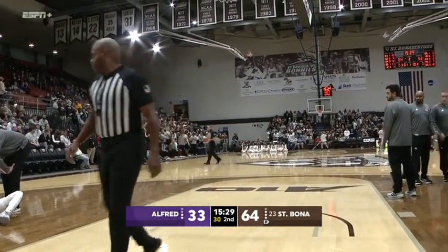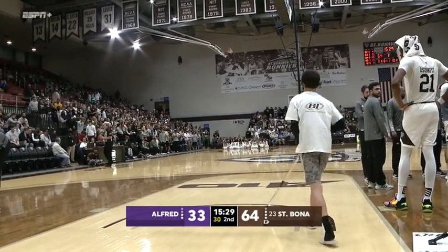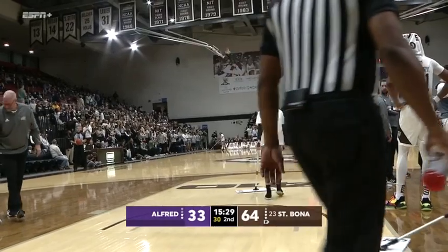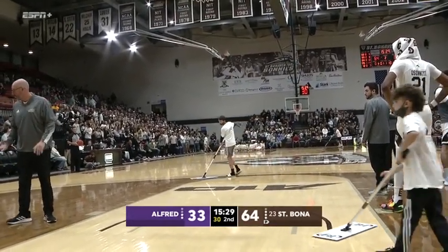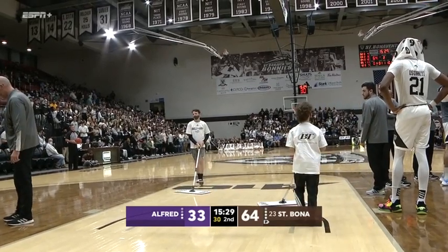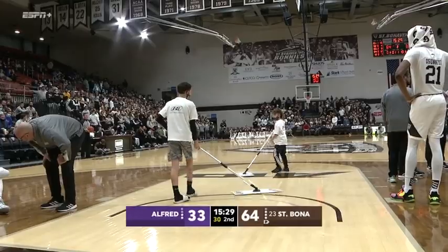Not sure yet. If I was speculating and looking at what we can see here, he's down at the end of the court toward the Hall of Fame room, if you will. Right where, if you see Steve Curran there, Steve Curran's looking right down at him.